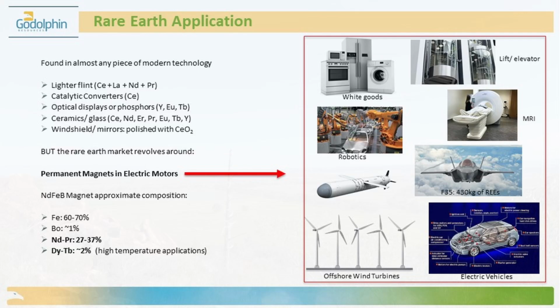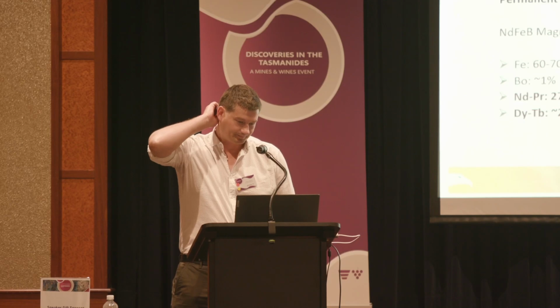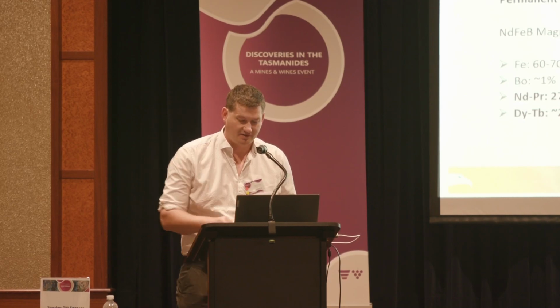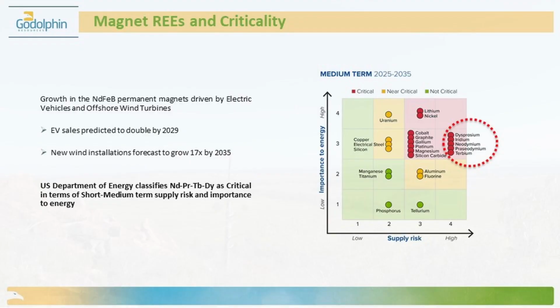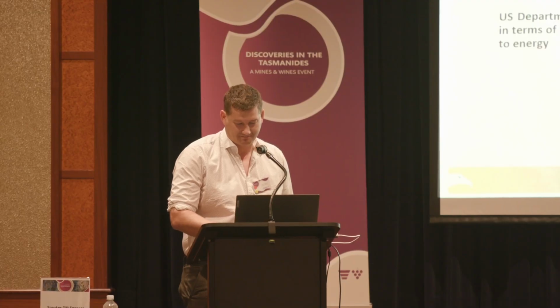There's a large military application, and if you can believe anything you research on the internet, the F-35 fighter jet is suggested to have a payload of something like 430 kilos of rare earths. And we increasingly see them in electric vehicles and offshore wind turbines. So growth in the permanent magnets is largely driven by electric vehicles and offshore wind turbines, with EV sales predicted to double by 2029 and new wind installations forecast to grow. So I think that's offshore wind installations forecast to grow 17-fold over the next decade. So that's led the US Department of Energy to classify these magnet rare earths as critical in terms of their short to medium term supply risk and importance to energy. And that's why we're pretty bullish about exploring for it, I guess.